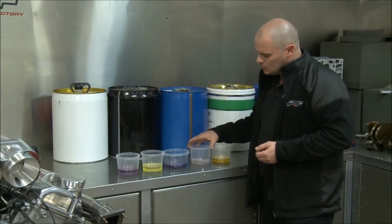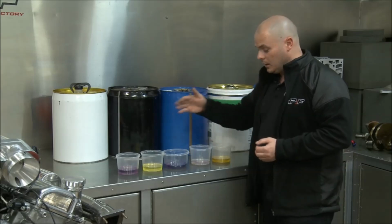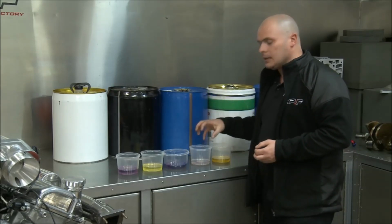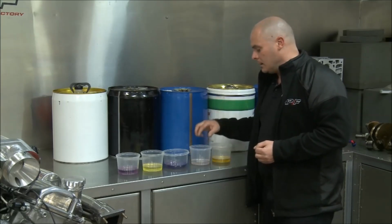A couple of key things with it. It has an octane rating, or the research octane number rating on this is about 105, so it's a lot higher than 98. One of the downsides is that it does affect your fuel system. If the fuel system has a lot of rubber componentry in it, it can be susceptible to breaking down that rubber and causing failure.